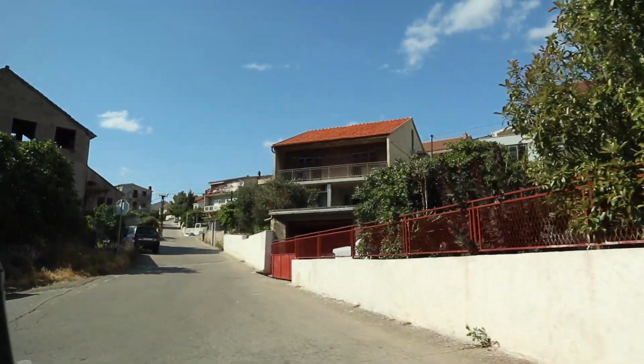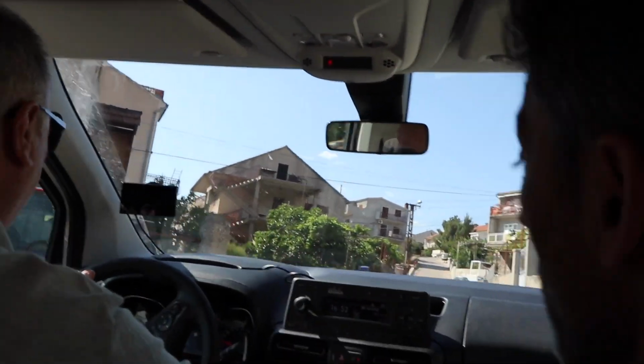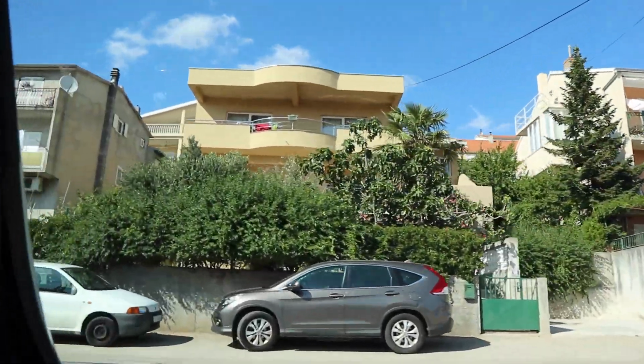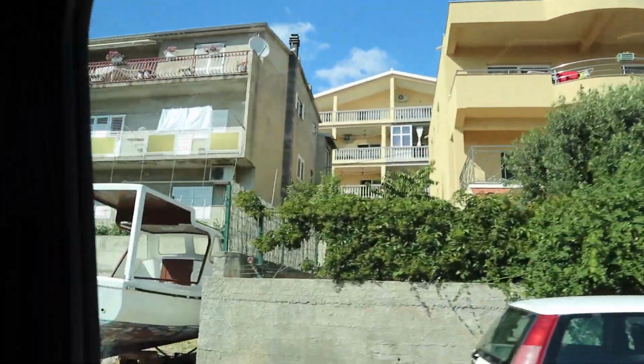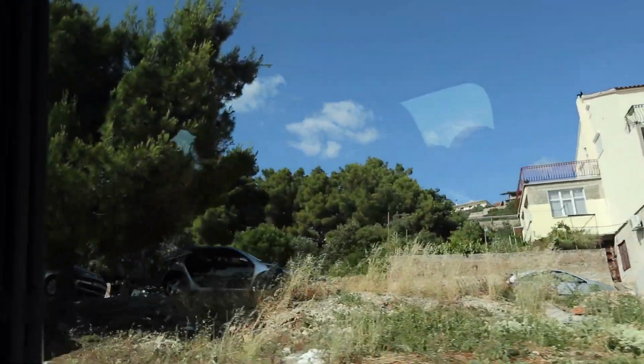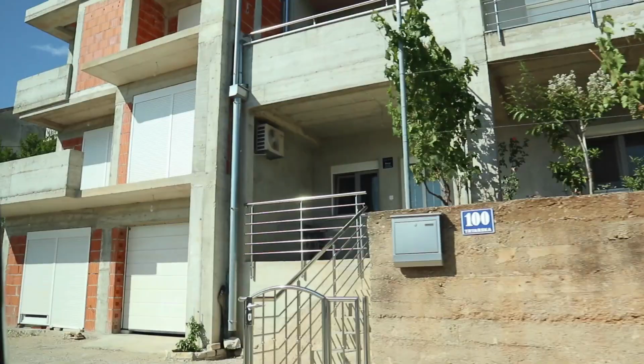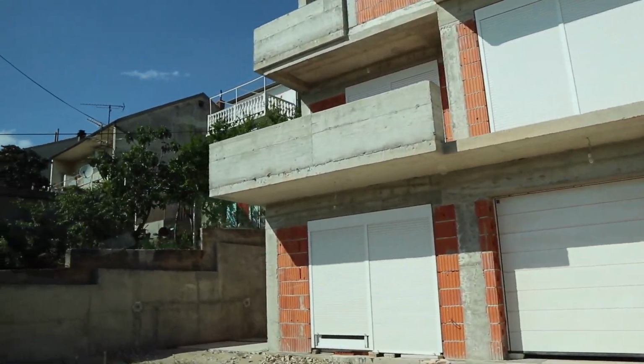The stadium and the beach is right there. Maybe a 10-minute walk, 15, no more. It's up the hill. Oh yeah, so 100 and then... It's not him, it's okay.